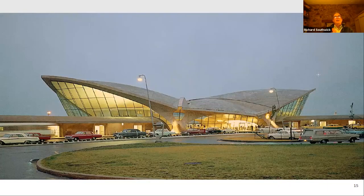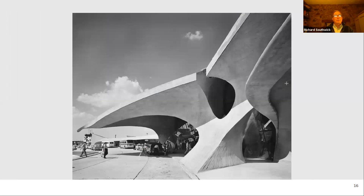So anyway, the building finally opened in 1962 to great acclaim. Ada Louise Huxtable, the New York Times architectural critic at the time, stated in one of the reviews, "Of all the buildings proposed for Idlewild Airport, the TWA Flight Center was by far the most dubious idea, but was by far the most successful." Saarinen made the cover of Time magazine. This got great press.